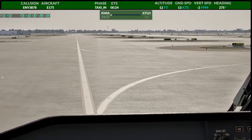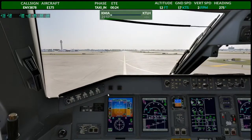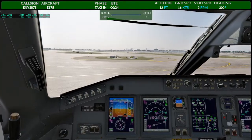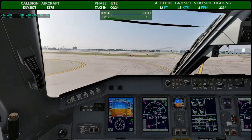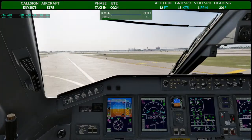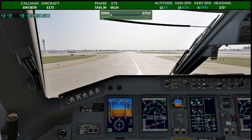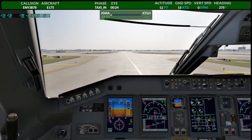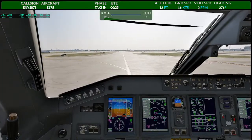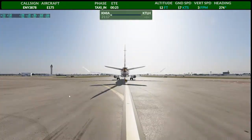I'm going to go ahead and taxi up to Whiskey. Should be ahead shortly. All right, we took Whiskey, now we're headed on to Mike. And we're going to go ahead and continue. All right, let's make sure the weather radar's on here to pick up any weather. There we go. See if we've got any traffic behind us.